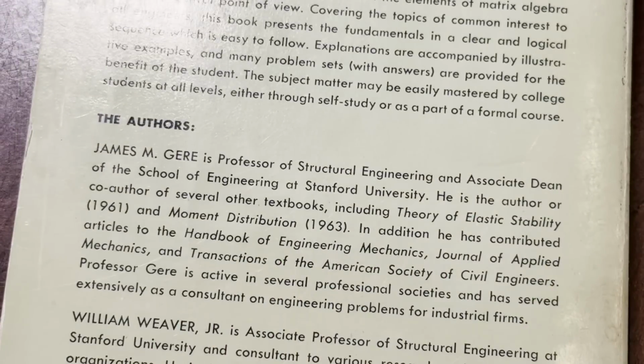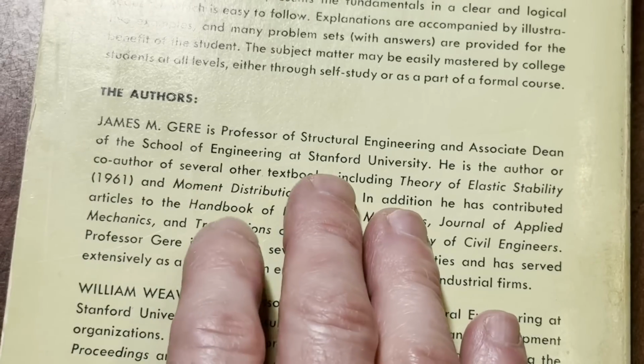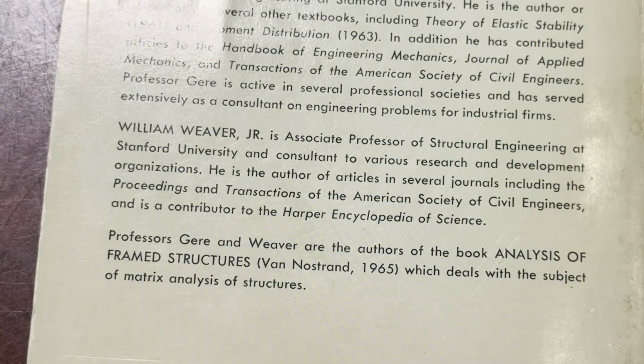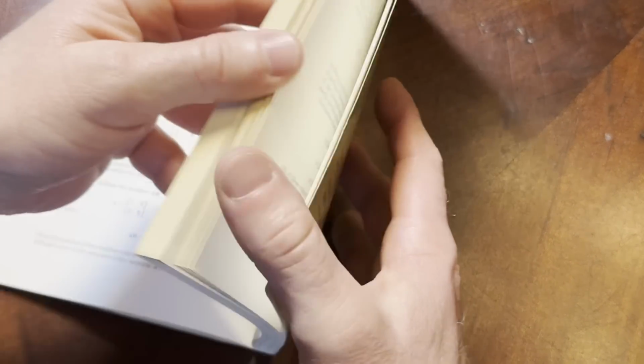And here it talks about the authors. So Geer is a professor, now this was in '65, of structural engineering and associate dean of the School of Engineering at Stanford. Cool. There's other books he's written. And then here it talks about Weaver. Really cool. Wow, interesting, right? Very, very cool book. As a collector of books, this is pretty neat.